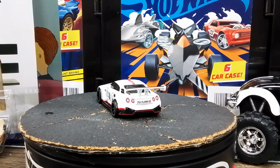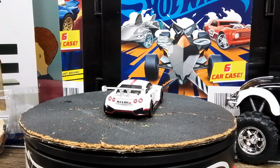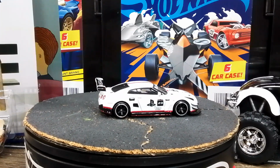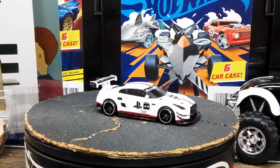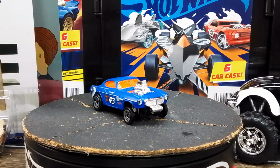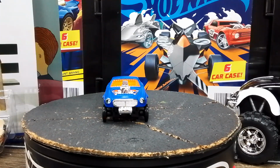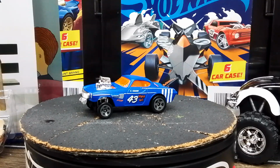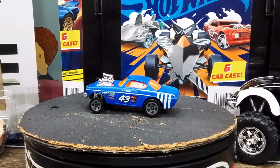Hey, you know what? As long as we're opening up race cars, let's go ahead and open up this little Volvo, man. I own the other two recolors, but I think this one by far is my favorite. Even with the orange windows, I don't even mind it. I can always swap it out with one of the other color ones. It's pretty stinking cool.